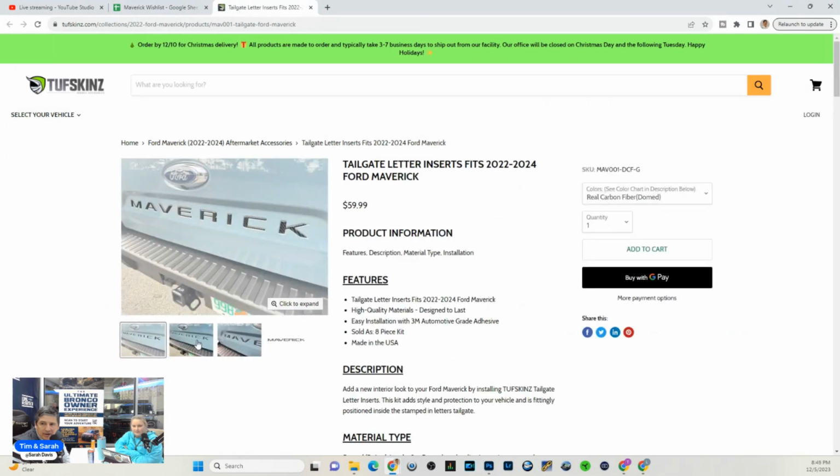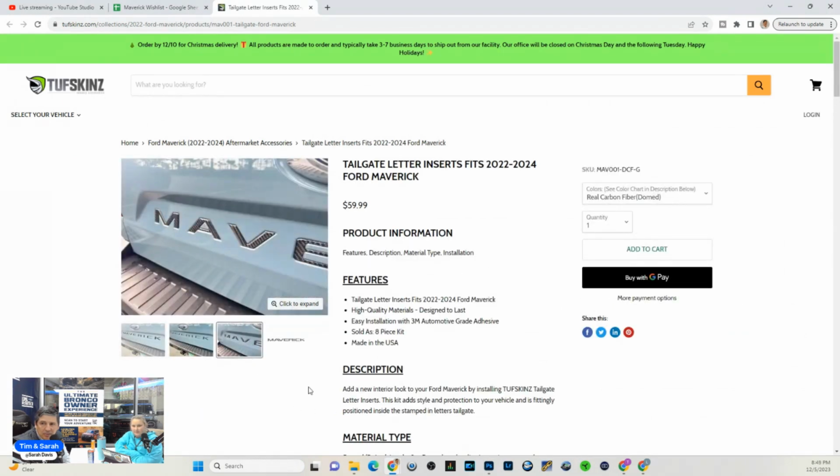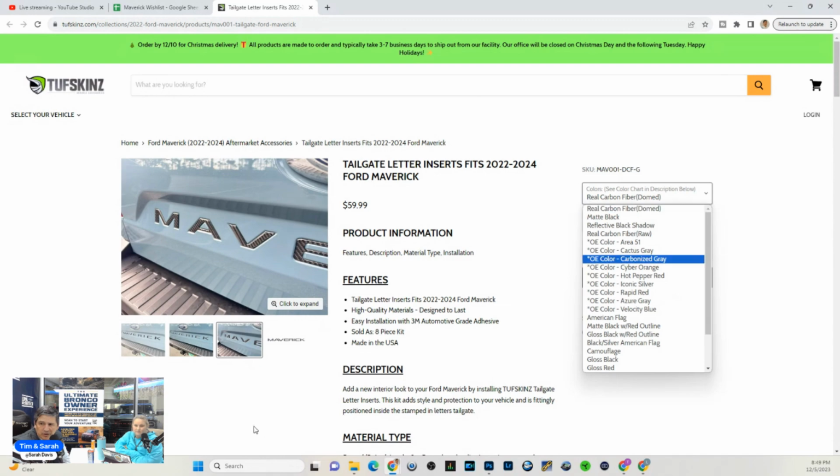So I really like these, and I should have brought them in. I haven't put them on my Maverick yet because they're going to do some overlays on them. But these are pretty cool. And again, all the different colors for that.